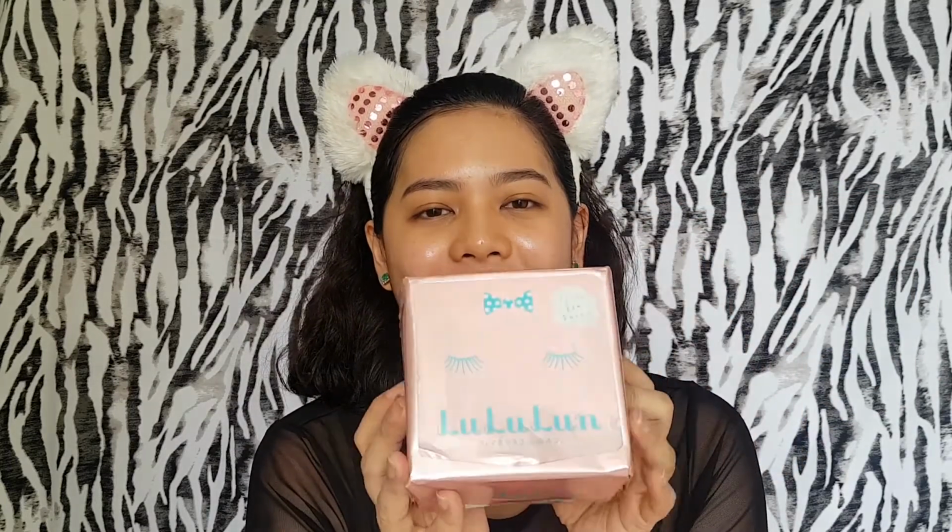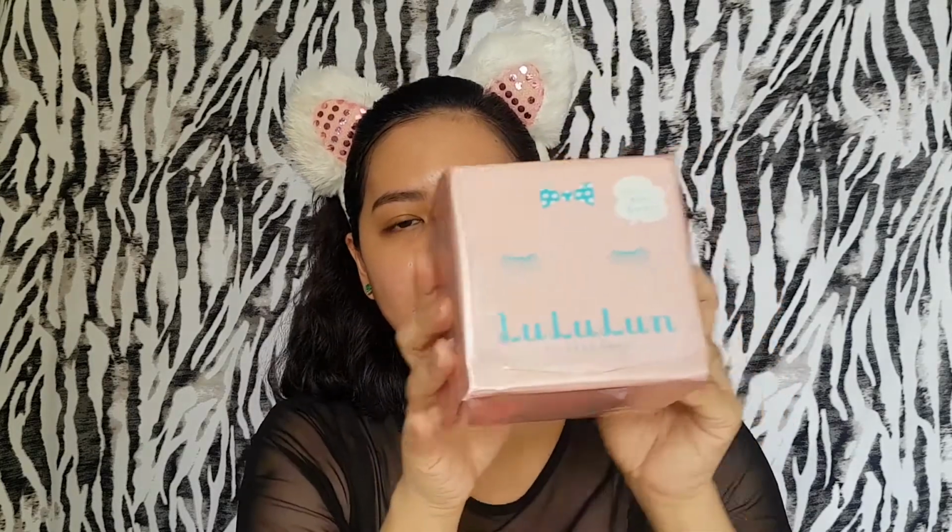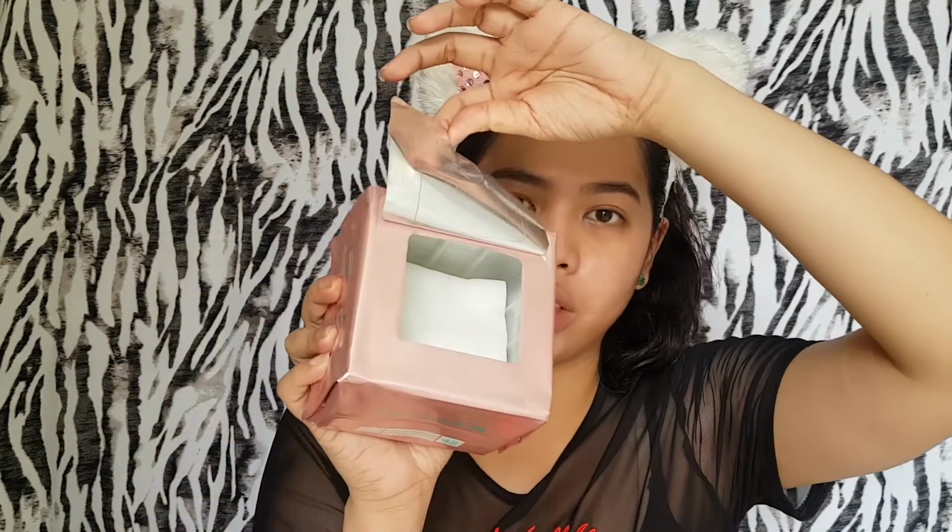And I'm happy to say I already saw this in beauty bars, so they do sell this. So this is more for everyday use. It's like there again, so for everyday use. But I like this because it's more hydrating.